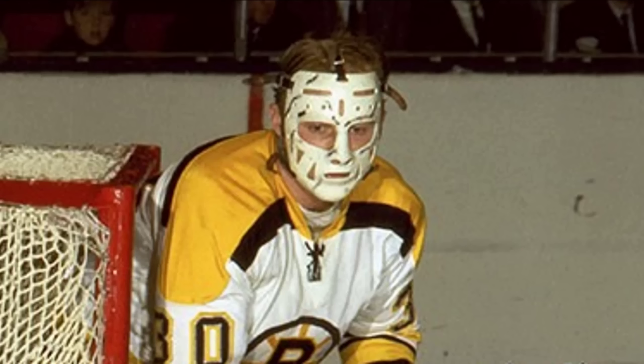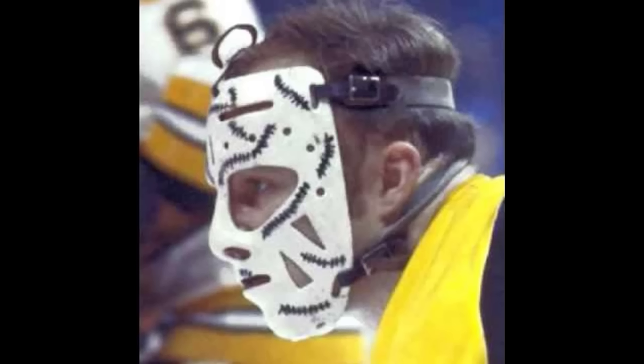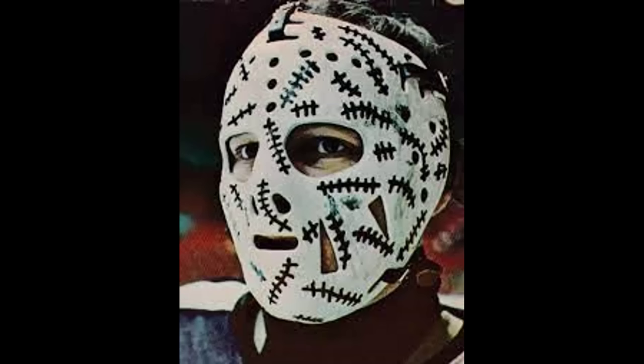For added laughs, Bruins trainer Frosty Forrestal drew on a 10-stitch wound in the area that the soft shot had hit Cheevers in practice. From that day on, Cheevers added a stitch to his mask anytime he took a shot up high, and you can see over time the number of stitches increased throughout his career.